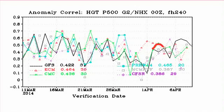The Canadian, you see, was the first to get this idea of the ridge building in and of the idea of troughs trying to get into Europe. So actually the Canadian is performing quite well. If you look at the overall scores for the last month, the ECMWF comes out best at 0.64, the Canadian's next at 0.36, and the GFS is at 0.22. So although it's had a bit of a blip recently, ECMWF still performs better than the others.